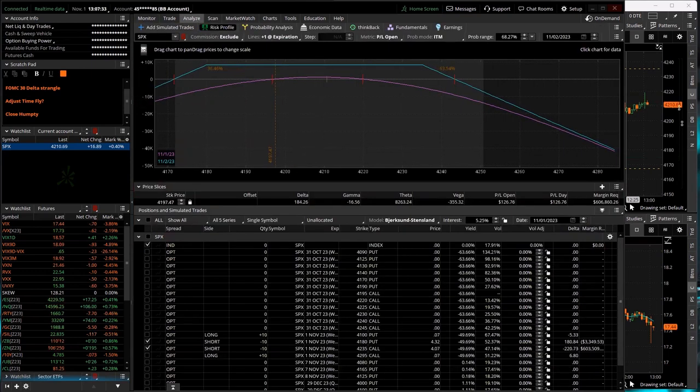Which, if you look through the trade log, let's see, hit that 30% profit target. 1, 2, 3, 4, 5. Looks like 5 out of the last 13 times it hit that profit target.